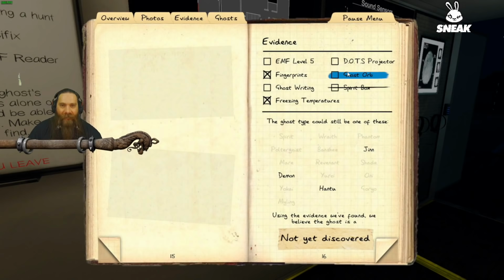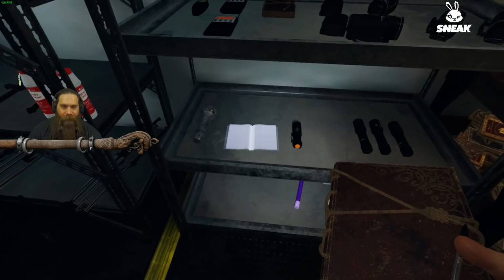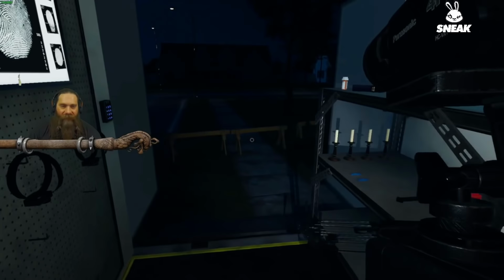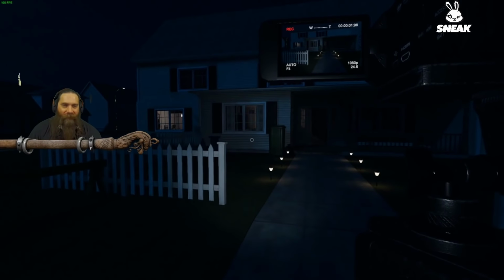It's not a spirit box. Could be an orb, so that means it's not dots either. So we've got orbs, writing, or EMF 5. So we get a book in there and we'll look for orbs as well. Come here, camera. Grab that, and we got our flashlight as well.